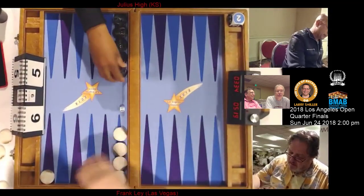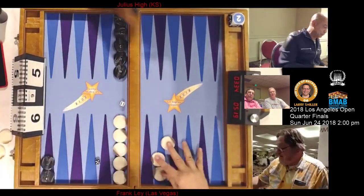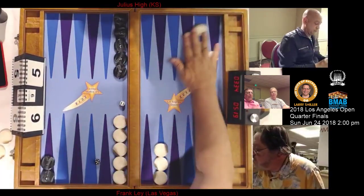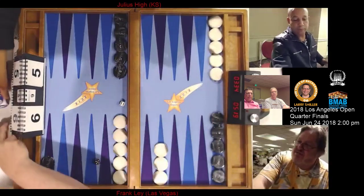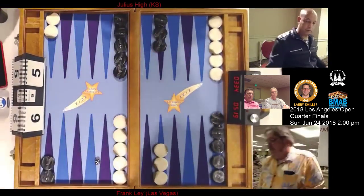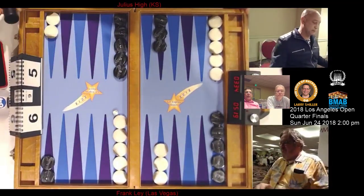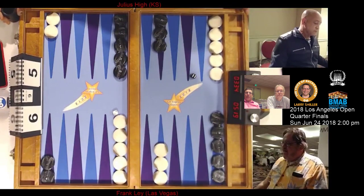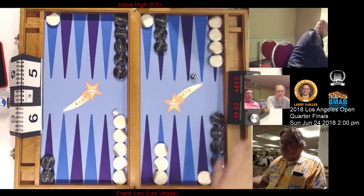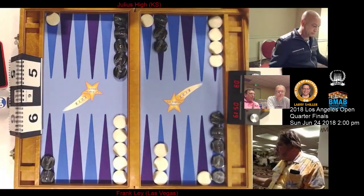Okay, so what's the score? 3 to go, 4 to go. 3 away, 4 away. Now this score, for those of you who are new to match play, there are certain very sensitive scores in backgammon. And this is, in fact, the most sensitive score that there is. 3 away, 4 away. In terms of how the doubling works. Because either player who doubles, the other player's got to think, can I get gammoned? Because if any player loses a doubled game, that's gammon, loses the match.